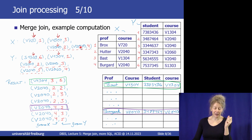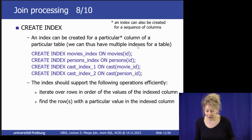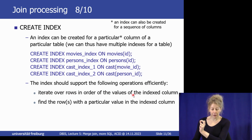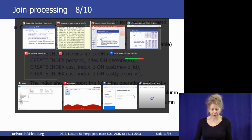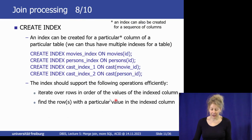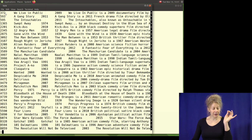This is something which Create Index could do. But actually we'll have another slide concerning what actually happens. And what this should support is, now you can iterate over the rows of the table in sorted order. So if I were to sort it, now I can go over them in order of sorted IDs.